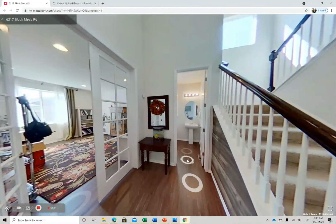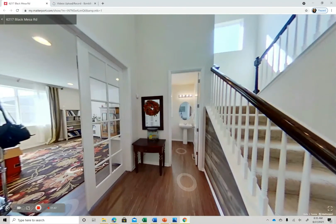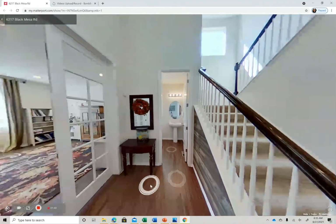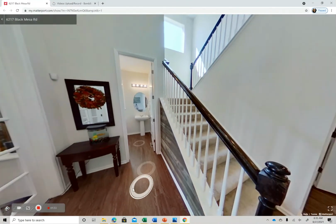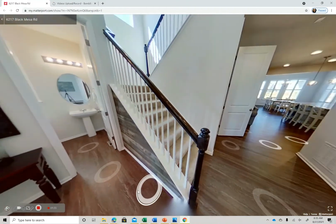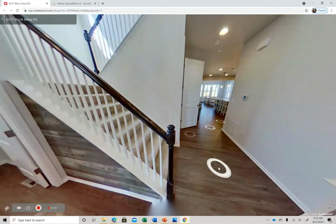And then right next door to the office, you have a half bath with your toilet and pedestal sink. So you'll see the office space right here. You could turn that into a yoga studio. You could use it as an actual business office since people don't have to go past this area of the home, or you can just use it as extra space for your family.